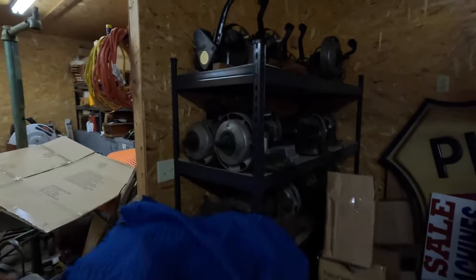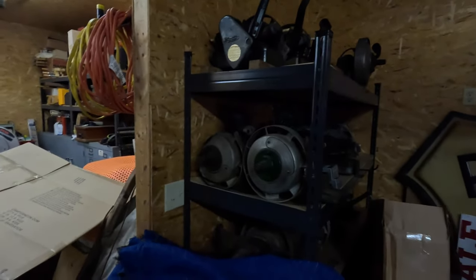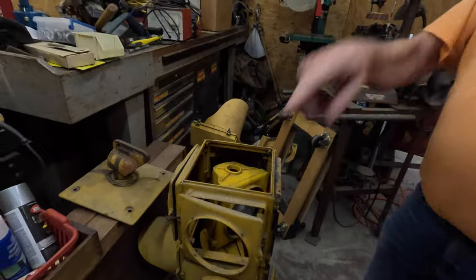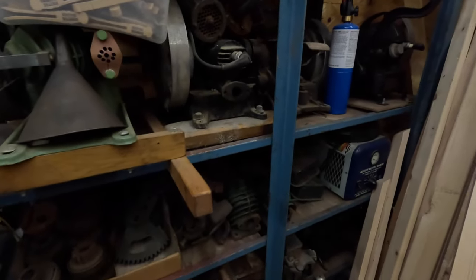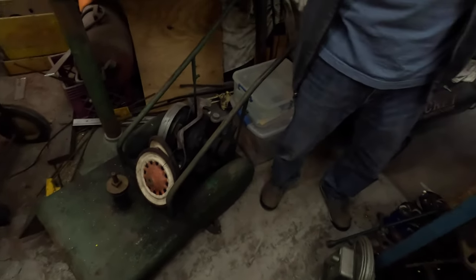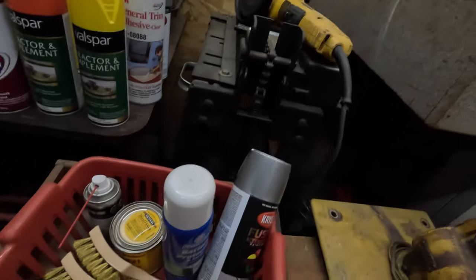Wow. Stacked up. Maytag engines stacked up everywhere on the shelves. Now, this is a lawnmower here. Maytag. I've never seen that in the video. A Maytag lawnmower? Yeah. I've got a few of those. I've never seen one before. A few different ones. There's a lawnmower down there. Maytag lawnmower. That's wild.